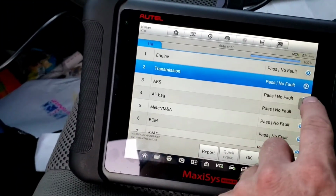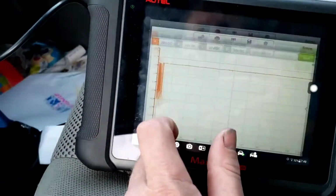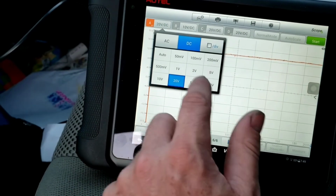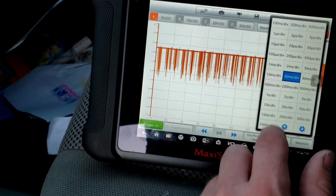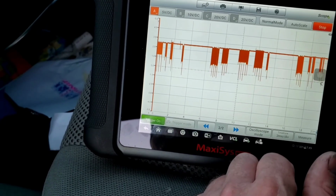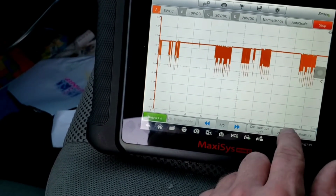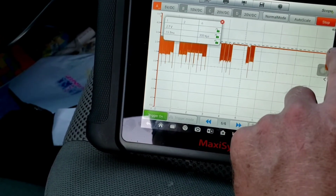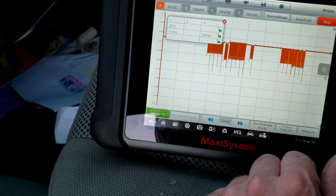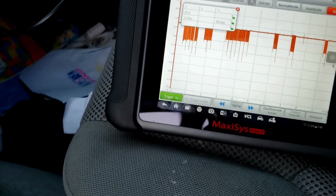Check it again here. Do a 5 volt scale. Resume. We've got to go in and change our time base. Let's go to 1 millisecond per division. Yeah, 2.5 volts. Everything's going good now.